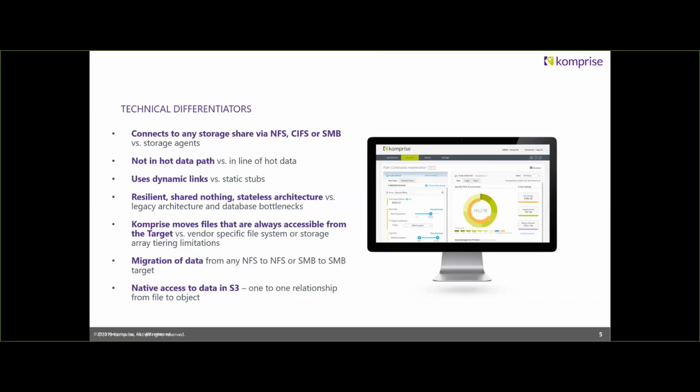So let's talk about some of the technical differentiators that Comprise solution brings to the table. So the first one, as I mentioned, is the fact that we're agnostic. So we don't really specify the platforms with which we work. It's really more about the protocols. So we can connect to any storage share via NFS, CIFS, or SMB. We don't require any storage agents. We don't require any hardware to be loaded in the customer environment.